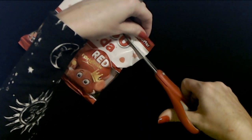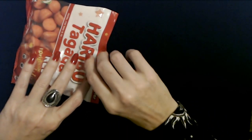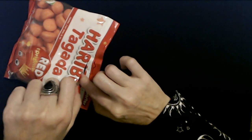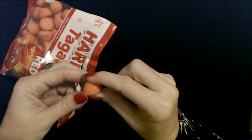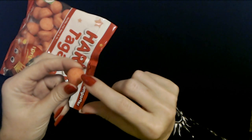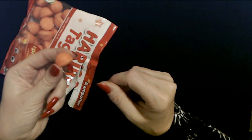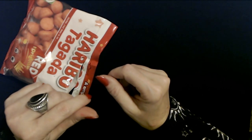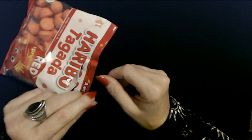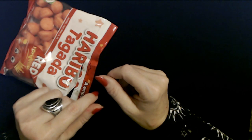I'm just going to take a little snip. Squishy, but it has a hard sugar coating. Oh, it definitely has a cherry scent to it. It smells really good. I'm gonna try this. Oh. No, it's not like a Peep. Oh, those are really good.